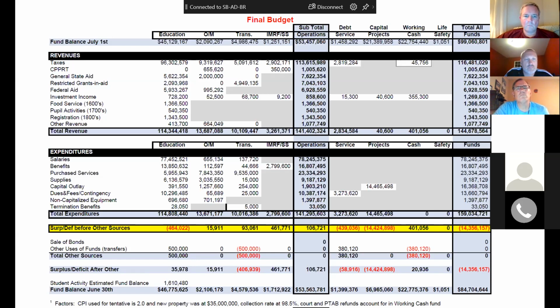And as I had mentioned at the last meeting, we did add contingency funds. It's function code 6000 for all three funds, 10, 20, and 40, which are our education fund, O&M, and transportation funds. If anything unexpected happens during the year, we would come to you asking permission to move some of those funds from the 6000 function code to the account where it's needed, and we'd give you an explanation of why that was necessary. We haven't used this to a great extent in past years, but we felt it was prudent this year with all that's going on. I believe it is 175,000, the contingency. Yep.